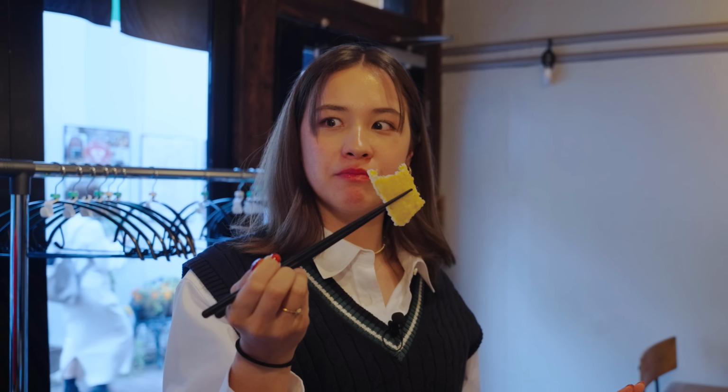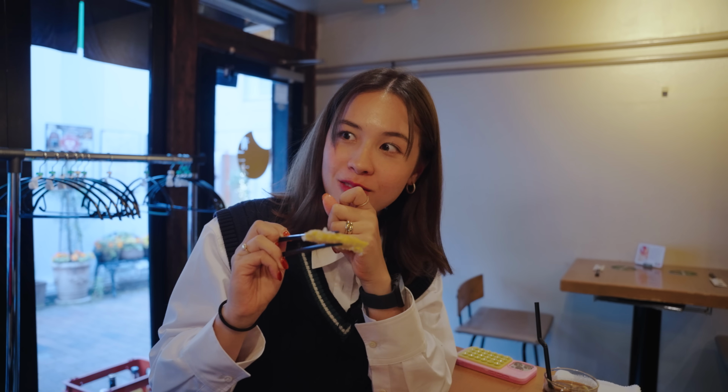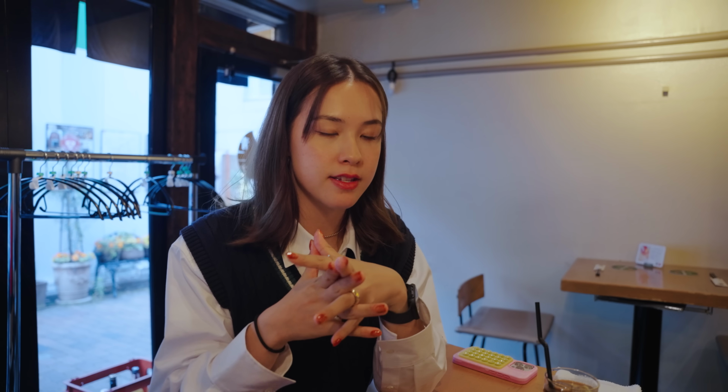That's really good. You would not think to put corn into a deep fryer, but it's so sweet. The outer layer is savory because they add like salt to it. You're not gonna find corn tempura in every place that you go, which is why it's special, rare.